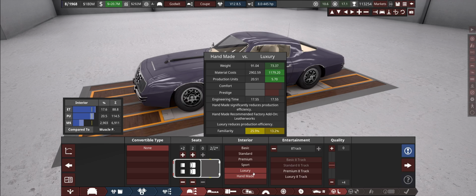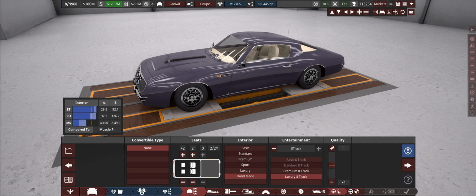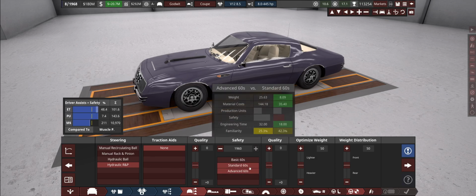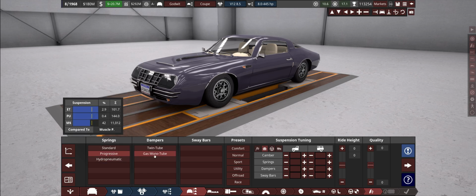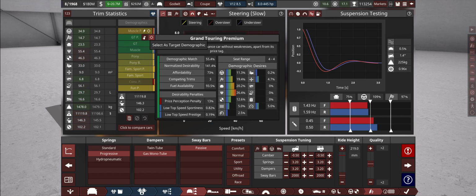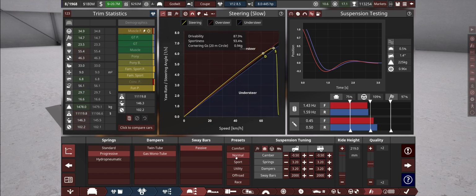Handmade or luxury? So the company, as I said earlier, the minimum will be luxury, and that's for the premium models. So I probably have to go into handmade here. And we now have proper power steering. Nice. Rack and pinion. And this one will not get the hydro-pneumatic suspension. That's something for the Cleres. And there we are. Muscle Premium does not yet like it.